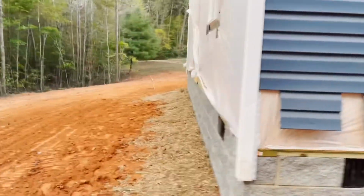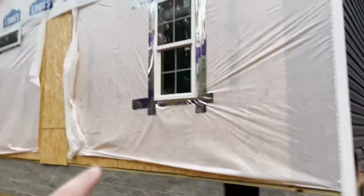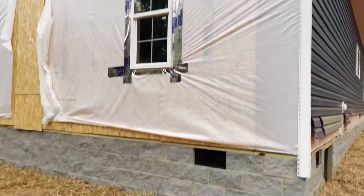Here's the other side. This side is my mom's bathroom and a window in her bedroom. So that's her bathroom. Can't really show you because I can't really. Well, I might be able to. Yeah, they're working in there in the shower, doing all that good stuff.